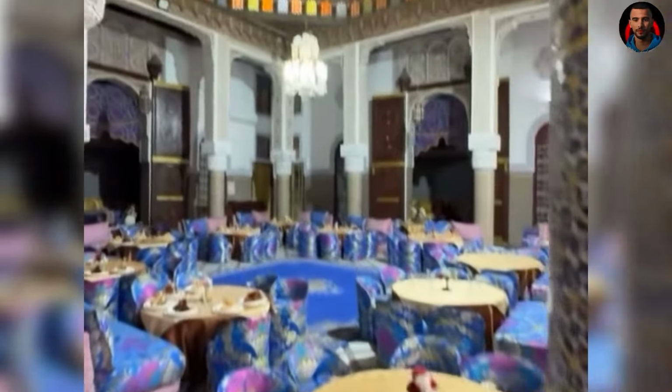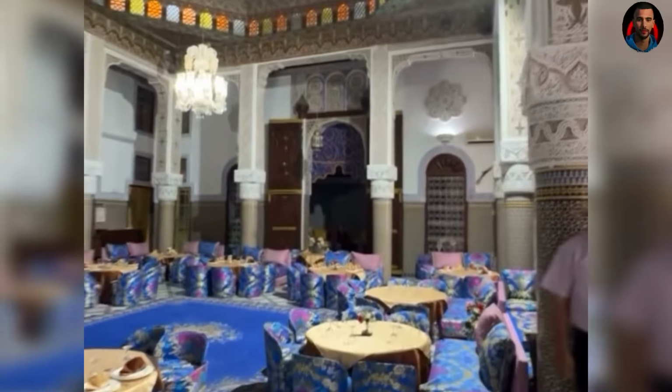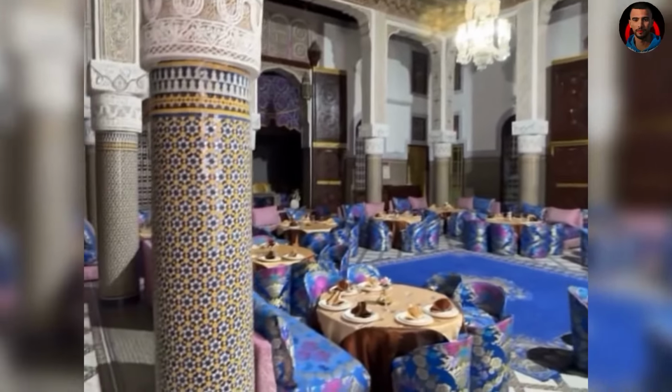On the outside, and then you come inside, and then look at this. I mean, this is. Look at this ceiling. Look at this ceiling. Oh my word! Wow. Wow. Look at these doors. Stunning. Look at that.